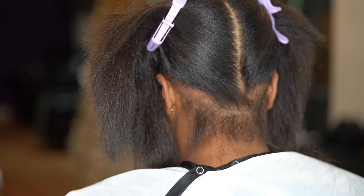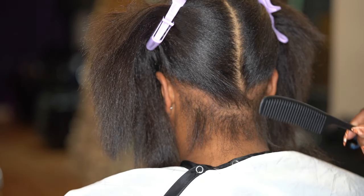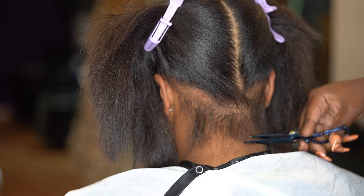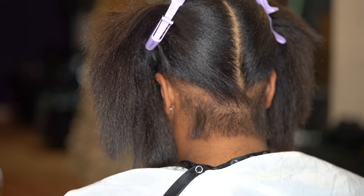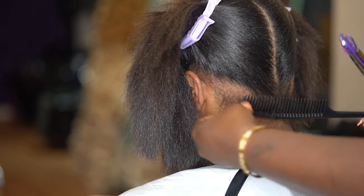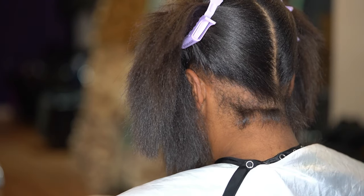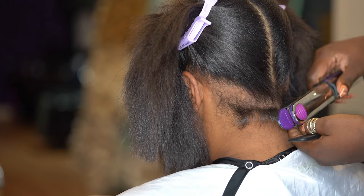Now I'm just going to hit the nape. You can see these spots back here where that traction alopecia is hitting her. But I'm going to trim this nape because it's split as well. Remember I told y'all never skip the nape or the edges because there's hair there that splits too. You want to get those splits off because if not, they're just going to split upward. Just like pantyhose, when you get a hole in your pantyhose, it starts running. That's how splits in your hair work. So you want to make sure that you are doing what you can to make sure that those ends are solid from root to tip.